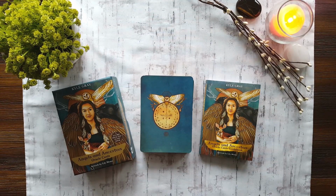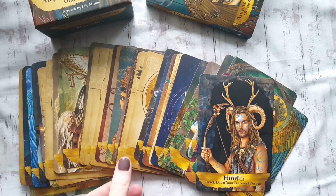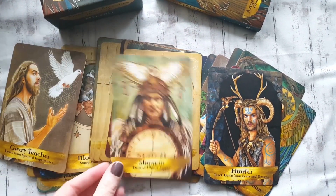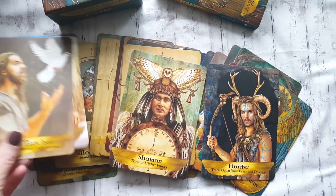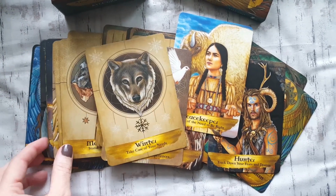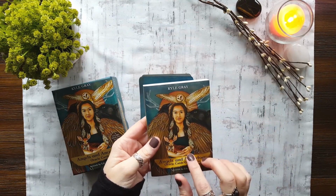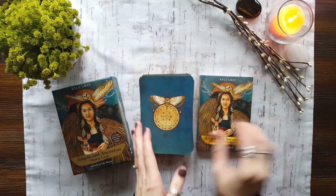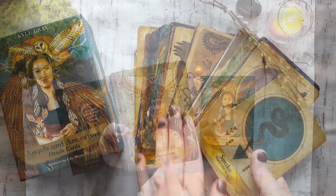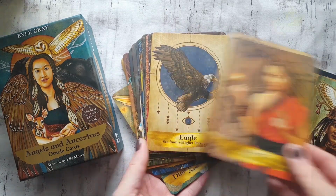In this empowering oracle deck, the author and artist tap into the cultural energies of Celtic, Native American, Aboriginal, and Earth-based spirituality to share ageless wisdom from healers, warriors, and wise ones. Angels and Ancestors is created by Kyle Gray, who is an angel expert and teacher of ancient spiritual knowledge. This deck features stunning artwork by the very talented Lily Moses, an Australian-based artist who uses symbols and archetypes of myth and legend to tell visual stories.